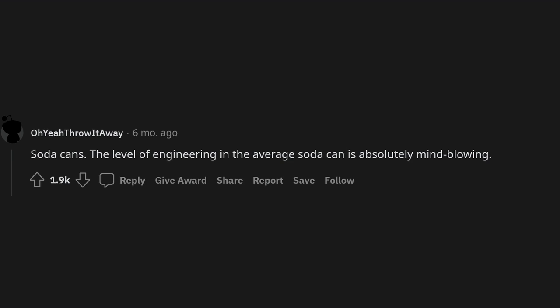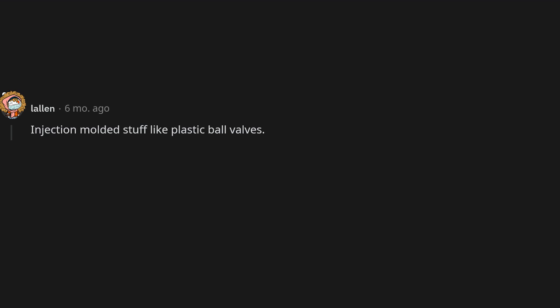Velcro. Soda cans. The level of engineering in the average soda can is absolutely mind-blowing. Injection molded stuff like plastic ball valves. Stuff we don't think about, but is amazingly good and cheap.